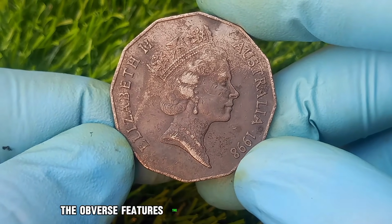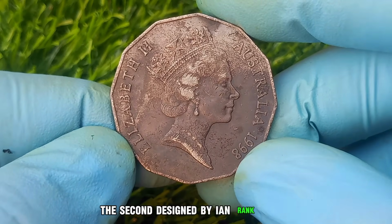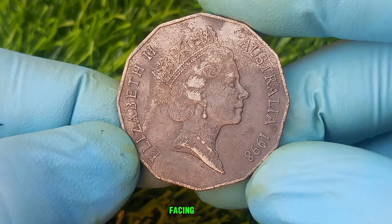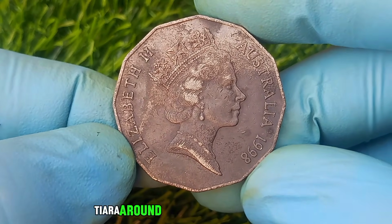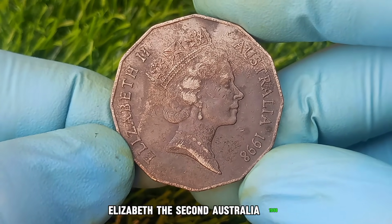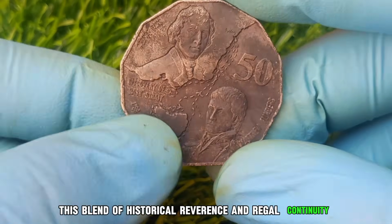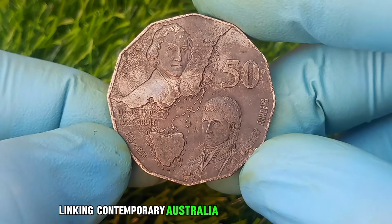The obverse features the 1998 effigy of Queen Elizabeth II, designed by Ian Rank-Broadley. The portrait, introduced the same year, depicts Her Majesty in a mature and dignified manner, facing right, crowned with the Girls of Great Britain and Ireland tiara. Around the rim are the inscriptions, Elizabeth II, Australia 1998, elegantly encircling the Queen's likeness. This blend of historical reverence and regal continuity is a hallmark of Australian coinage, linking contemporary Australia with its colonial roots and modern identity.